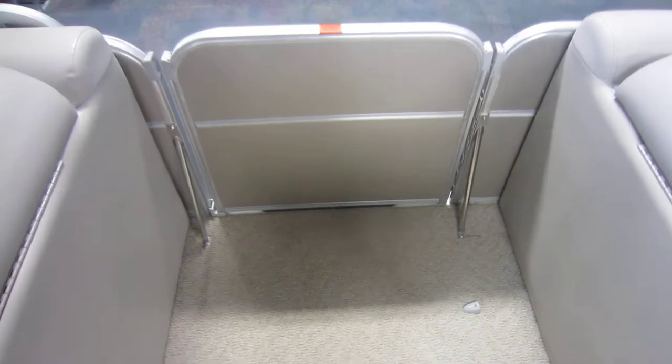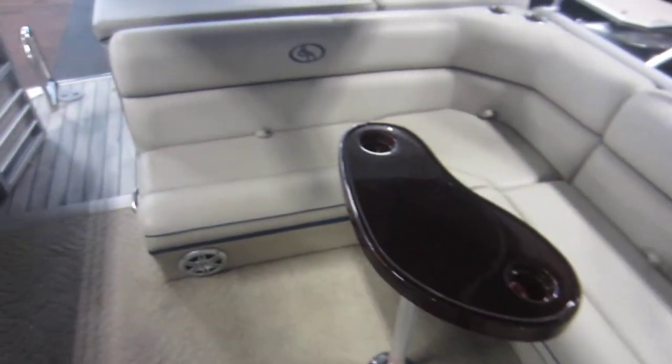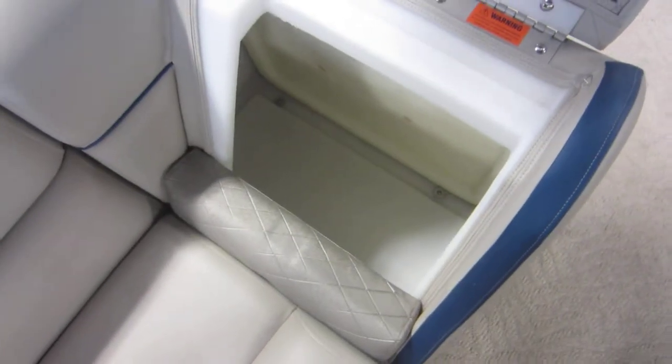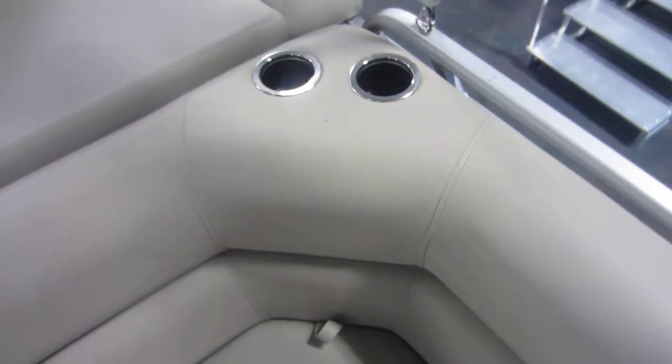Port side entry exit door. L-shaped seating with understorage. Removable table with beverage holders. The corner cushion is 100% removable. Beverage holders.